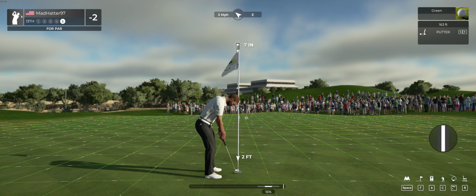Oh, never liked leaving those short. That's alright. Still 200. We ain't over. Solid hole, tapping in for par. We aren't over yet. I'm still under par for the round.